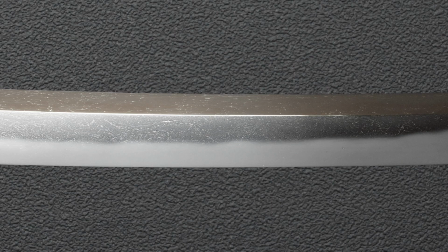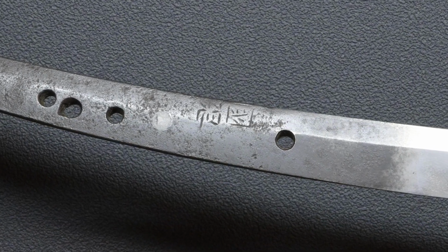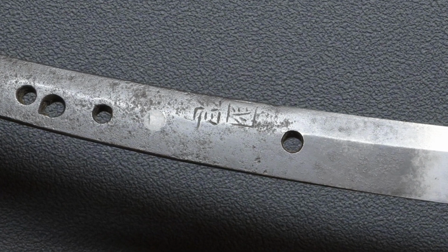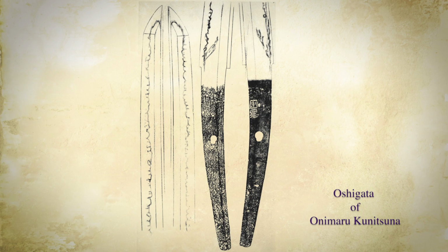It's worth noting that signed verifiable pieces by Awataguchi Kunitsuna like this are extremely scarce, and the small handful of extant examples will include Onimaru Kunitsuna, which is currently owned by the imperial family and is one of the Tenka Goken, or 5 invaluable swords as defined by the Ashikaga shogunate in the Muromachi period.